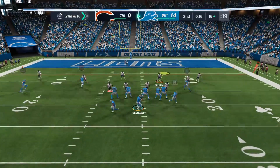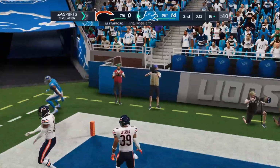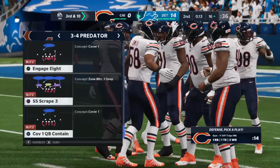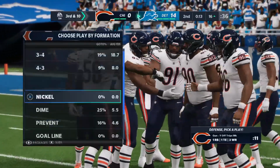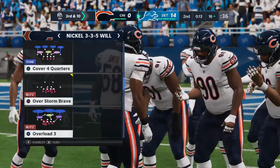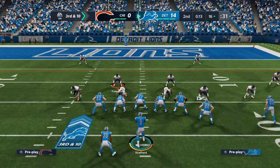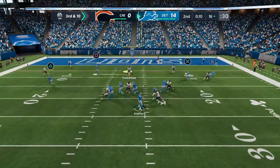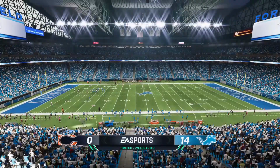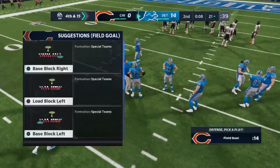On 2nd and 10, Stafford. Looking end zone, but it's incomplete. Kenny Golladay, the Pro Bowler, was his intended target. And now it's third down and 10. The chance of wasting this great starting field position, a real threat. This is third and long. A shotgun snap for Stafford. And taken down at the 21. Now a timeout taken. Perhaps a chance for one more quick play and then another timeout if they hurry.